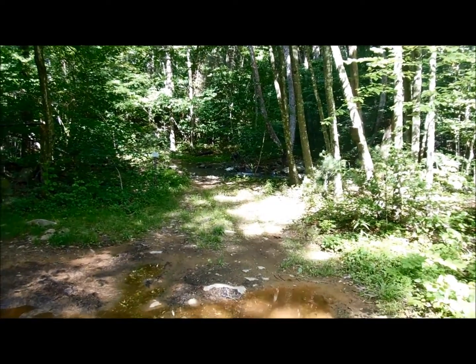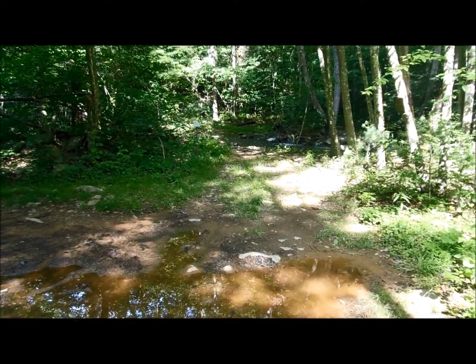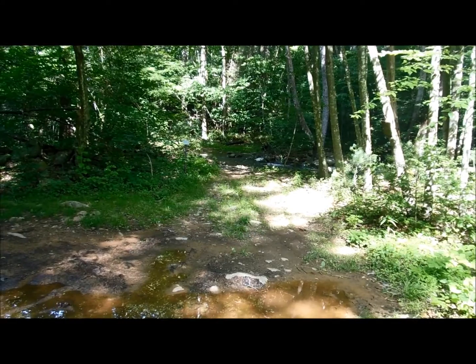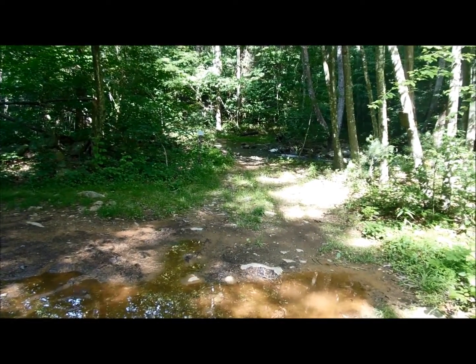And there's the Piney River there. It's the second time I'll cross the river here. So I'm going to keep going straight here across the river. And I haven't actually seen a Park Service boundary sign yet, but hopefully we'll see one here soon.